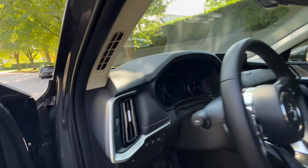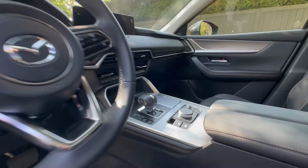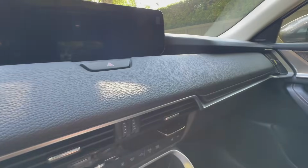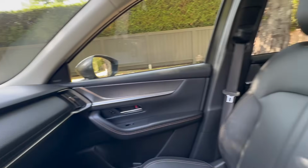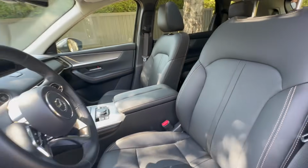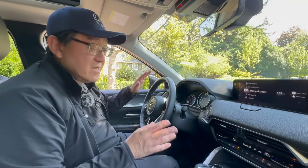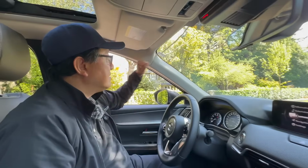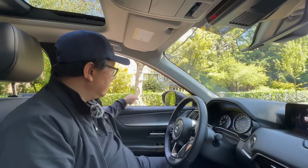Only the best engineers will be able to design like this and create an interior fit and finish and design that makes it very high-end, but not over the top. It doesn't look super over-designed, but it just looks right to me, more European flavor. And so the material fit and finish is good. If I do my normal punch test, nothing is out of order.